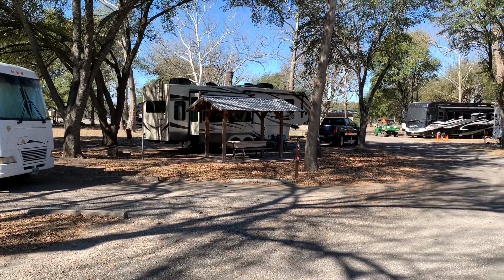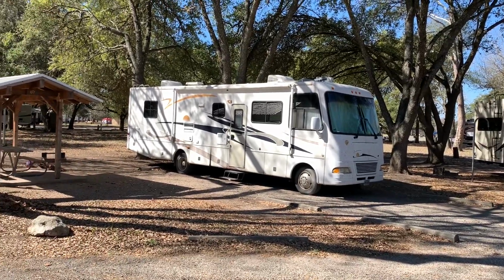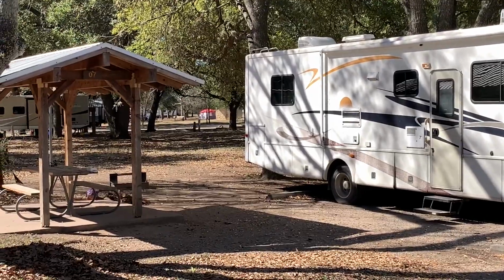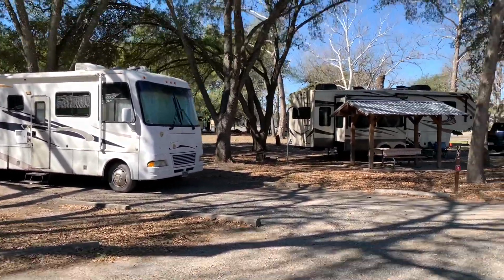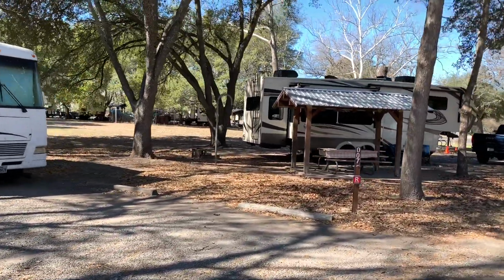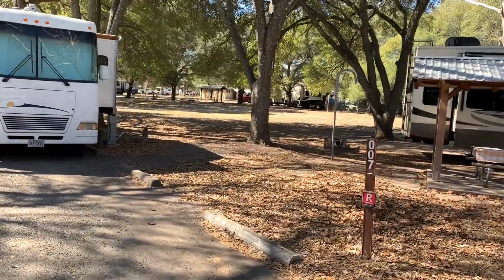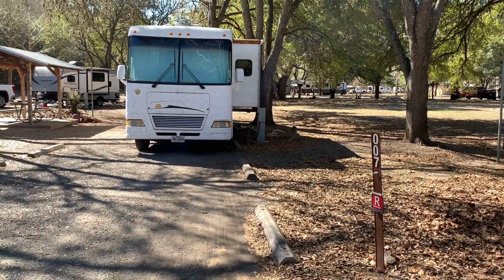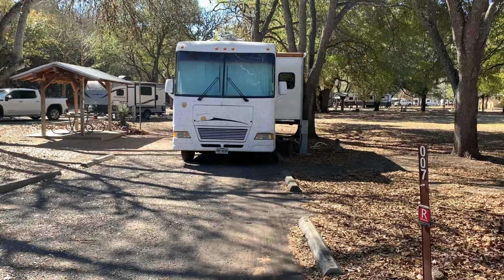I think I would have enough room to put my truck and my fifth wheel in that site. There's the pavilion for site 007. Let's go see what kind of hookups we have. Okay, yep. Looks like a full hookup, 30-50 amp site. Site 007, going down the book.